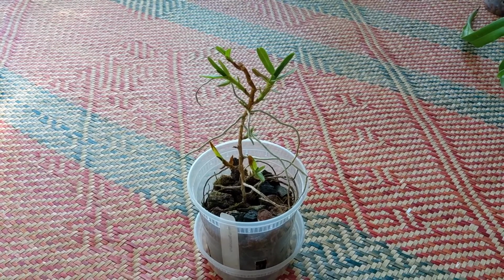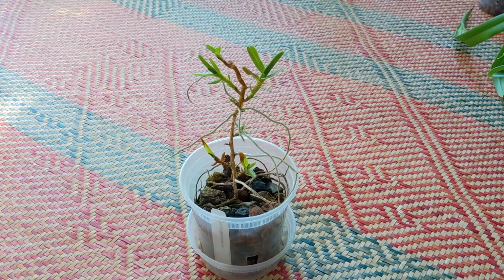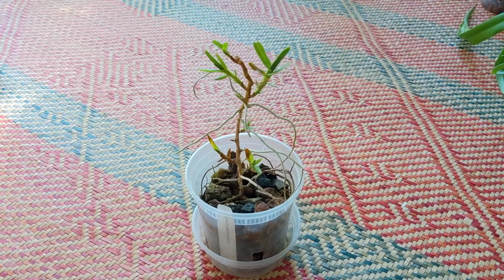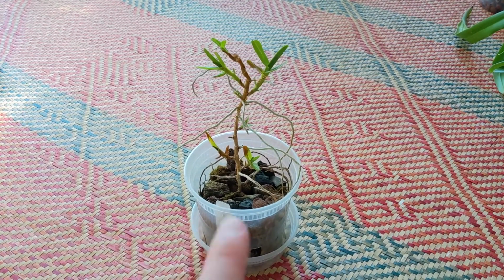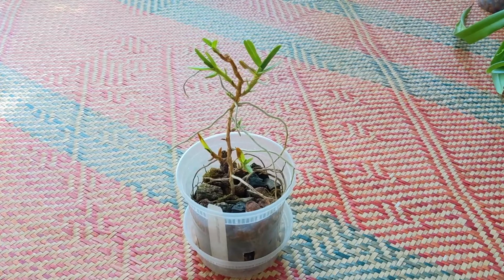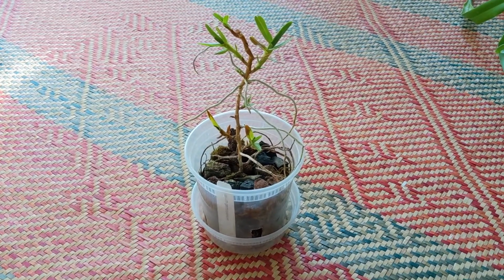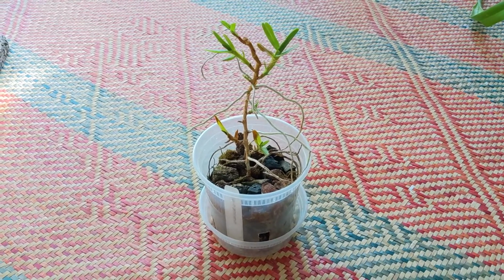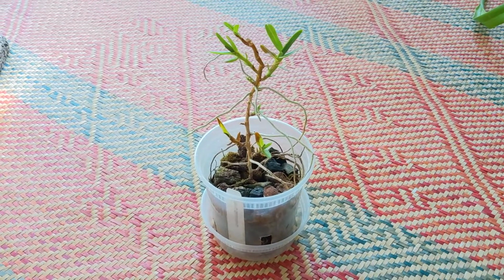And last but not least, this is my Angraecum germinyanum, and it looks pretty dire. So basically what happened was it had thrips, but thrips was not the thing that caused this problem. I sprayed it down with my soapy solution, so soap, oil, water, alcohol, but it did not like that at all. So it dropped a bunch of its leaves, and you can see it's turning brown everywhere.